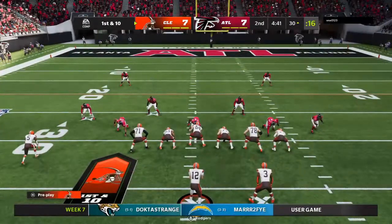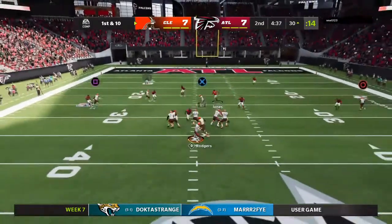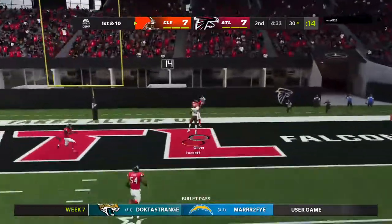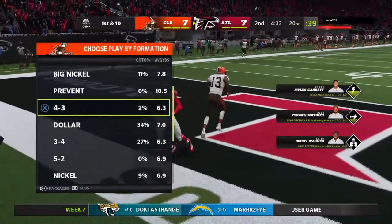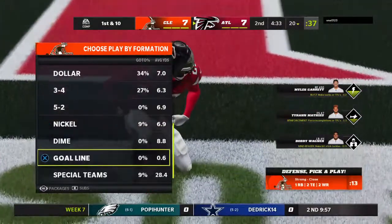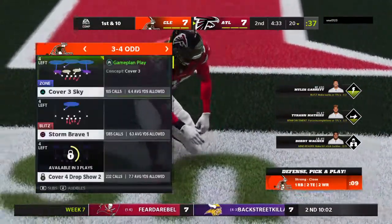And I guess I need to clarify, I said getting their wideouts involved in the run game, but of course that was actually a pass as he popped it forward. He lets it fly for Lockett. And this is going to be intercepted. Isaiah Oliver with the INT. And the Falcons are going to take possession here. It's a touchback, and they'll take over at the 20-yard line.